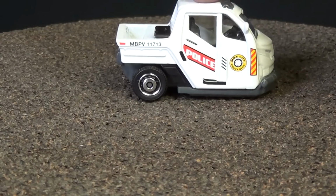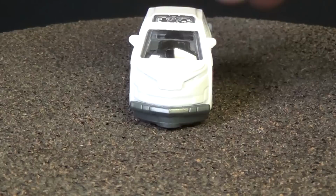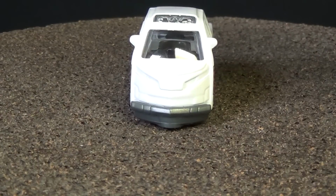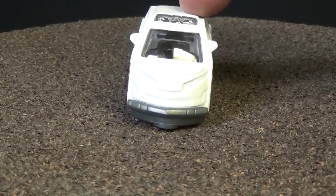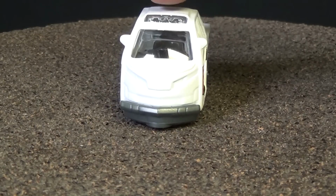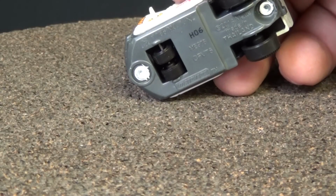Let's check the Weeble Wobble. Got a light bar on top. Let's check Weeble Wobble. Yeah, a little bit, but not too much. If it had one little wheel underneath, then it definitely would Weeble Wobble. But pretty neat. It's got the dual wheels.